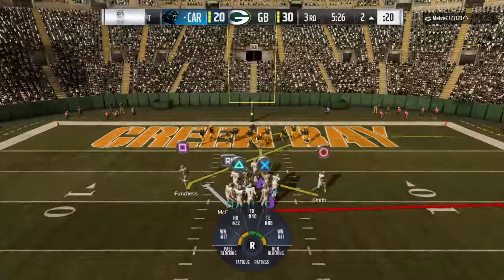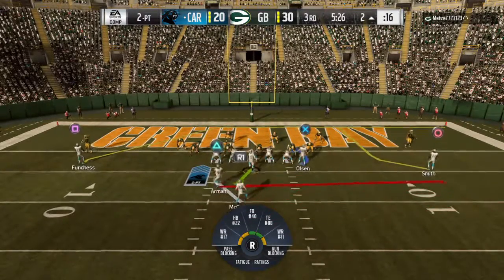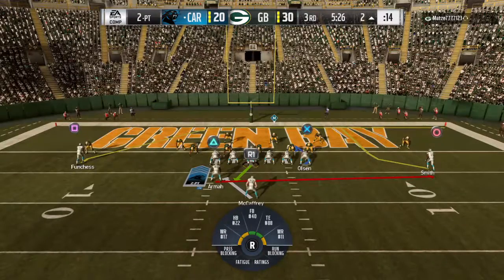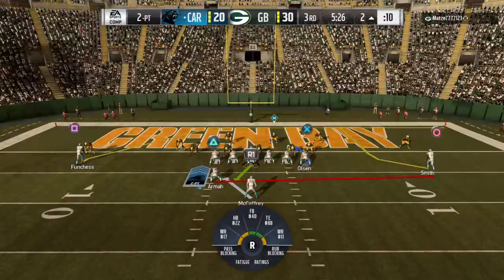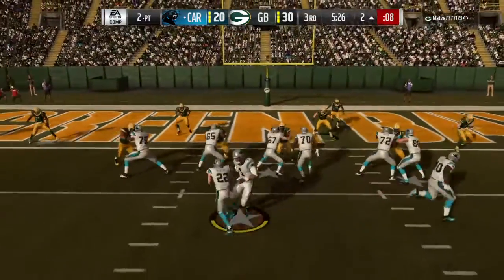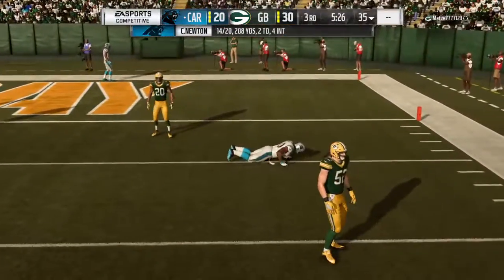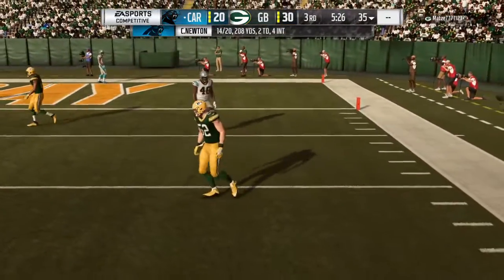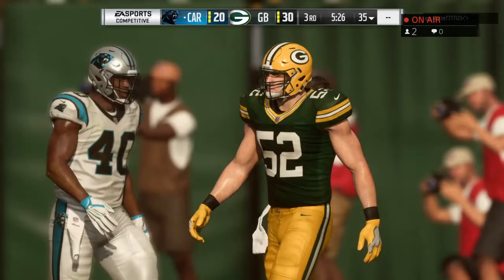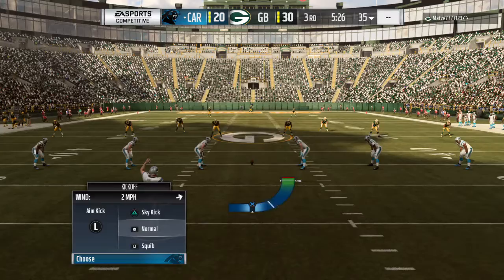Ron Rivera didn't get the nickname Riverboat Ron for nothing. His guys are going to go for 2 here. Throwing is Newton. And he whips that one incomplete there. Should have been picked. Probably doesn't matter on a 2-point conversion, but still, as a former DB, you want to grab that ball when you can, don't you?